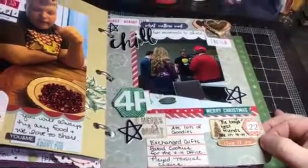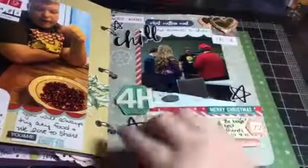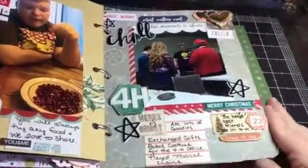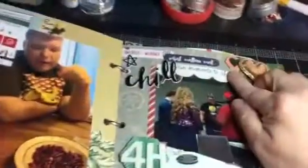So here's some things that we did and some different pieces. This is a Heidi Swapp piece that I just used ink on. I just rubbed some green ink on it. It was one of those resist pieces. And here's another one here too.